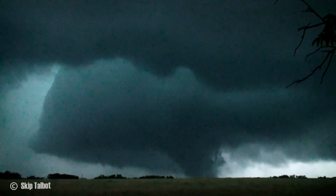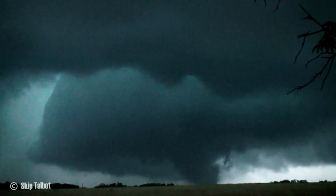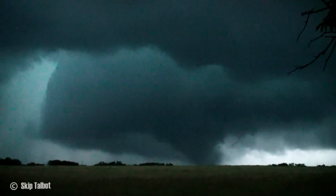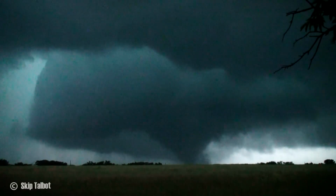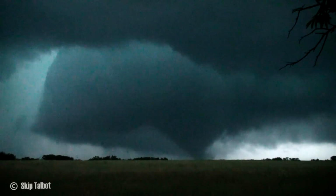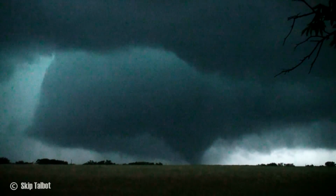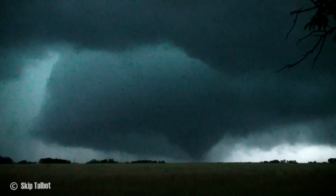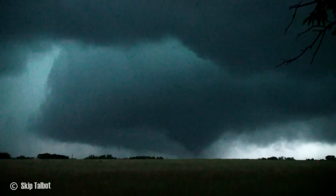Multiple vortex, looks like small satellites are circling around the main circulation. Large cone tornado now. You can hear it? Hear the roar?